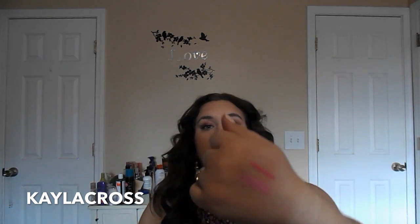So anyways, this is the color. It is the lighter pink color, right here. So it is more of that blue toned, cool toned pink lipstick.